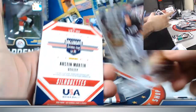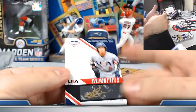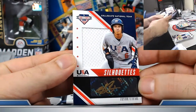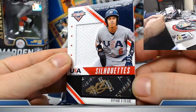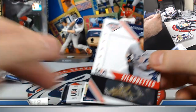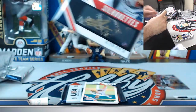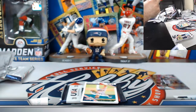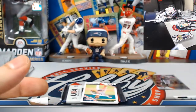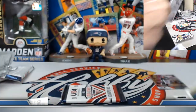Bobby Witt Jr., longevity base, and add a nice Austin Martin. Very nice. Number 9 out of 64. What a nice little solid box, bonus box here. Cool deal. Certainly glad I didn't pick a clunker. Last pack of this bonus box, end of this break.